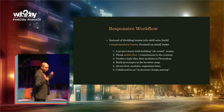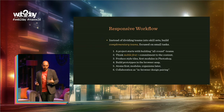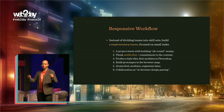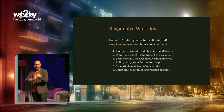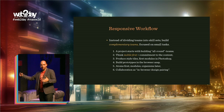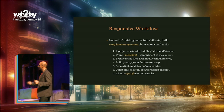Okay, so we start a new project with building all-round teams. We think mobile first. It's kind of a best practice. It's actually easier if you want to deal with content right away. You produce so-called style tiles or style guides or components first, designing the modules in Photoshop. You build prototypes in the browser right away because you're working directly with the developer. You start with atoms and then you increase the fidelity as you go. And you have this collaboration as in-browser design pairing. Again, working together with the developer all the time.